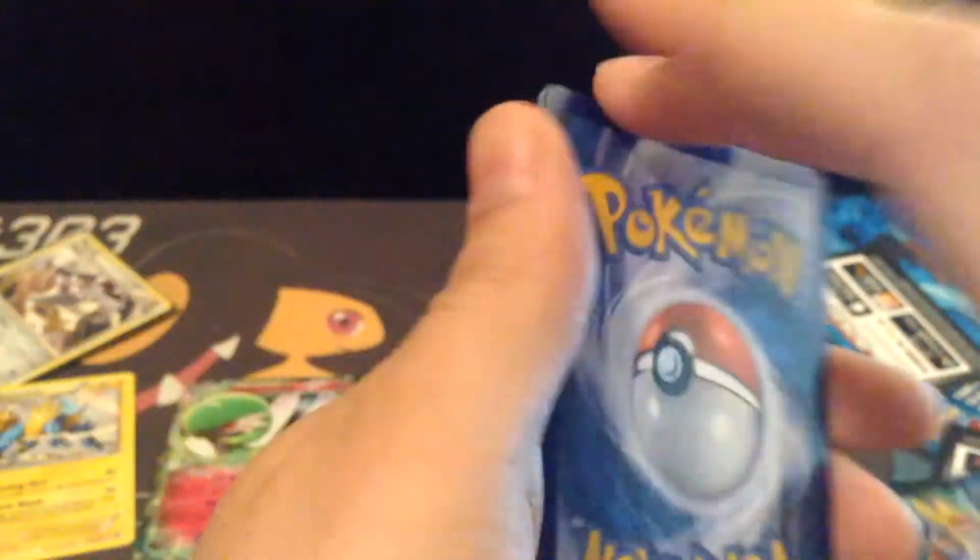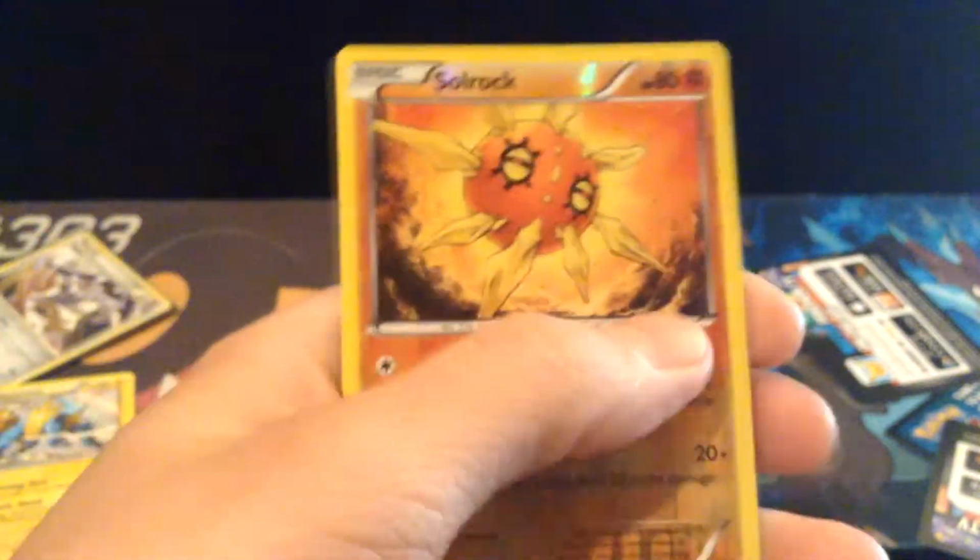All right, three more. We got another Kyogre here. We're getting down to the wire. It's funny because I also bought some wiring. Totally on topic. Honedge. Oh, that looks pretty. Reverse Holo Solrock and Repeat Ball. Get out of here. Look at that. Put him next to the... Oh, hit my mic that time. It's okay, Mike. It's okay.